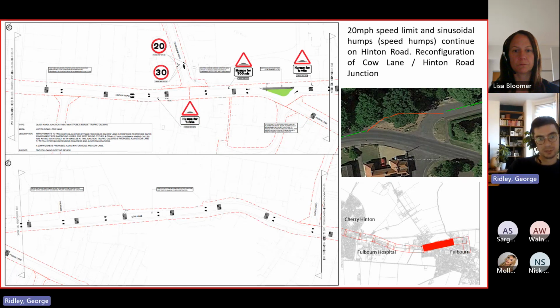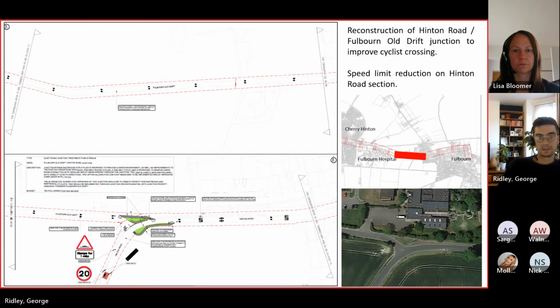This is to continue along Hinton Road towards the Fulbourn Old Drift Junction, which is shown on the bottom slide. We have a similar approach. The 20-mile-an-hour speed limit has continued, more speed humps, and an improved junction bypass facility for both directions for cyclists. So this is in the form of a 2-meter cycle track coming off the junction, and it will allow cycle users visibility in both directions and an improved waiting area for that.